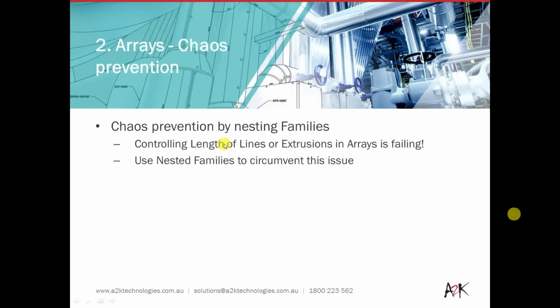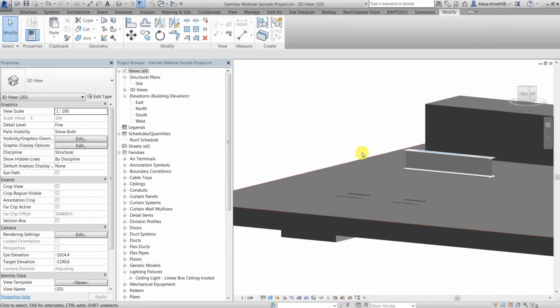Arrays, chaos prevention. All right, chaos prevention by nesting families. Everyone who has created arrays before may be aware that it's really difficult to control the length of lines or extrusion in arrays. That's always failing. So we use nested family to circumvent that issue.